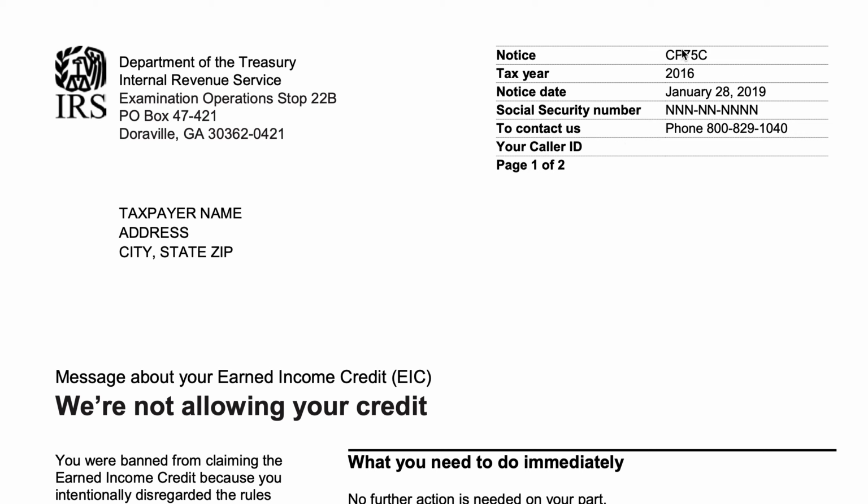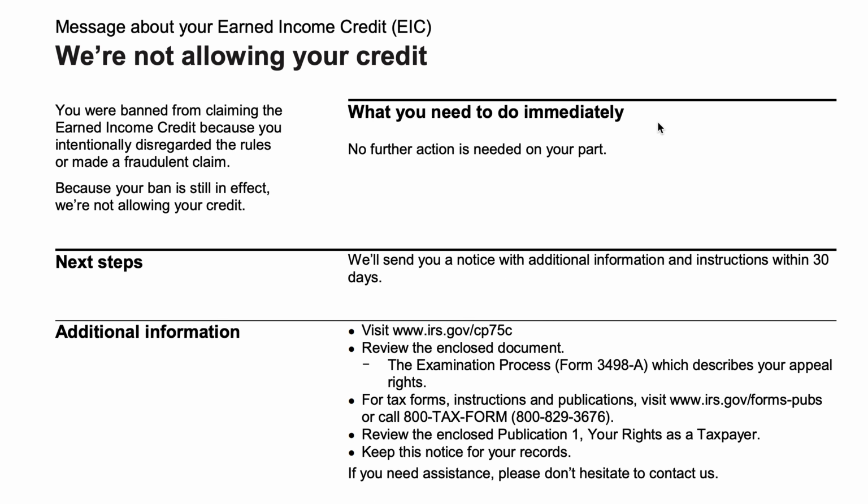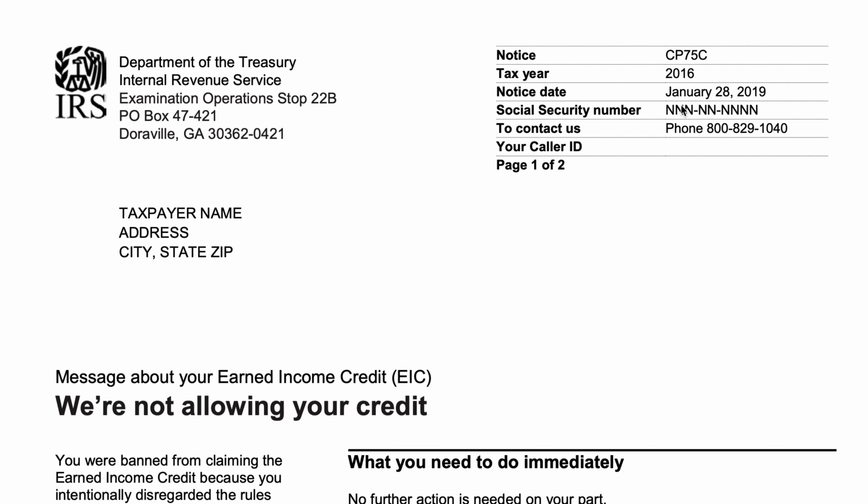So you can always pick up what the notice number is at the top right corner, the tax year, the notice date. In this particular situation, there's nothing that the IRS is requesting, so you don't necessarily need to respond within a certain time frame. However, the IRS will send you a notice with information and instructions within the next 30 days. So you should at least be aware that by the end of February, you should have received something else from the IRS. And then your taxpayer information and a contact phone number for the IRS.